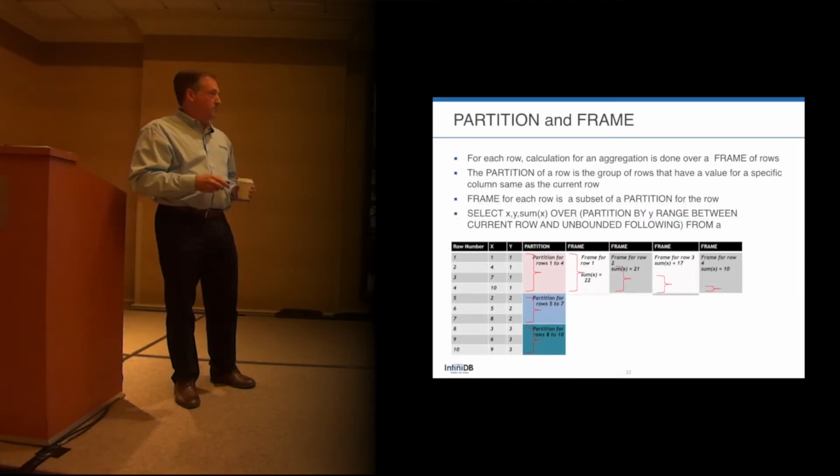And then there's a declaration here, range between current row and unbounded following. So it's this row and anyone after, right? And so row 1 has a frame that is actually all the following rows. For row 2, the frame is that row plus 2 others, and smaller ranges for each of the following.